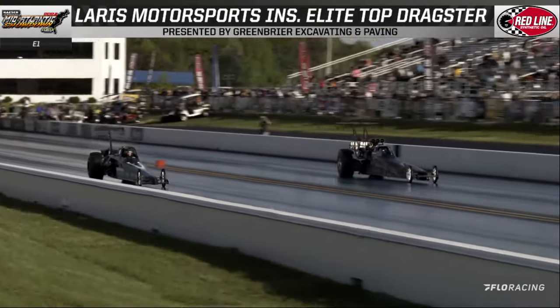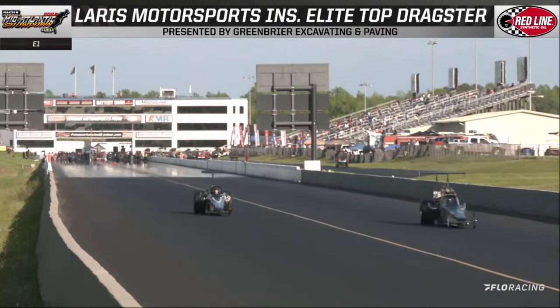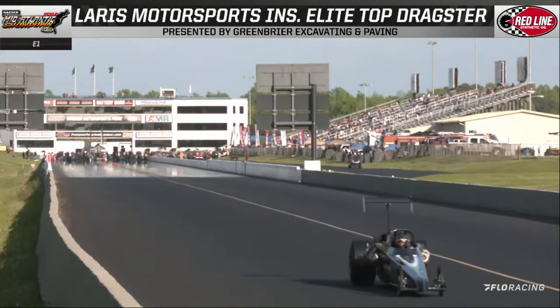Oh man, Alan O'Brien's way late. Kyle Harris with the advantage, and O'Brien's going to break out here. 382 with a 9, 181 the speed. The 377 run out of Kyle Harris's machine at 187.